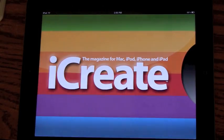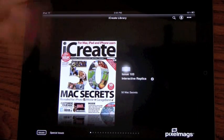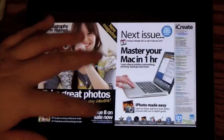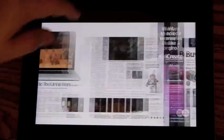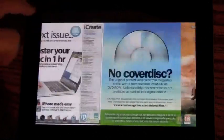So let's go ahead and go into iCreate, which I just finished reading today, actually. I haven't read them yet this month. They come out with a new issue once a month. Both of these magazines do. I don't know if I'm allowed to show magazines like this. But there it is. Those are ads at the end.